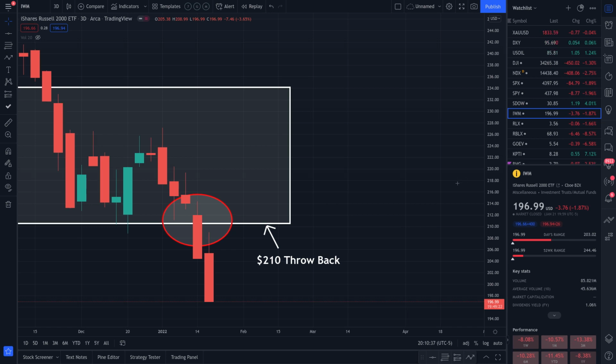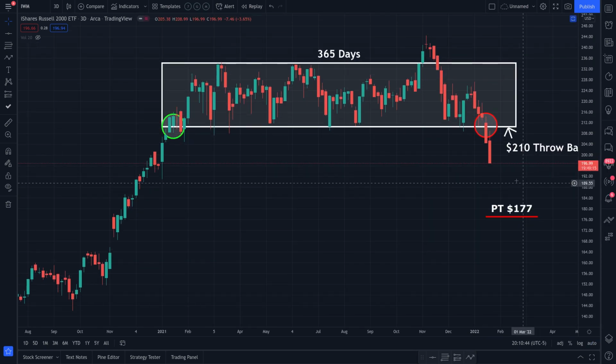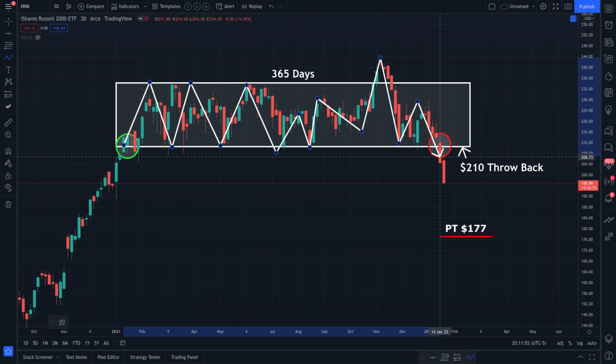I actually found something pretty interesting on the Russell 2000. This is kind of my setup here, 3-day candles. It actually did a beautiful consolidation from the sellers for 365 days, consolidating within the $210 level all the way up to the $234 level, right? Just kind of bouncing around, consolidated for a full year, broke out, fake out, came back down, and now it looks like it's having an official breakout to the downside.